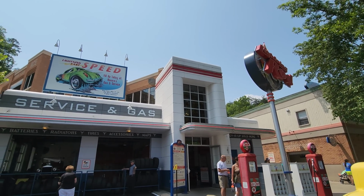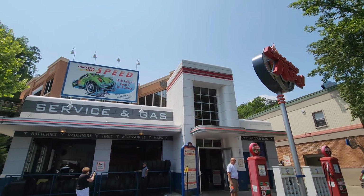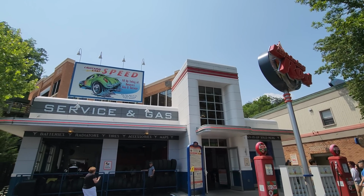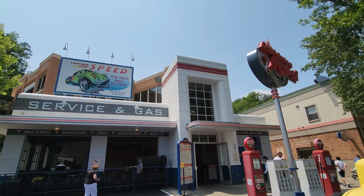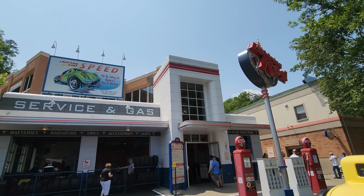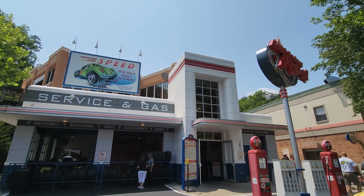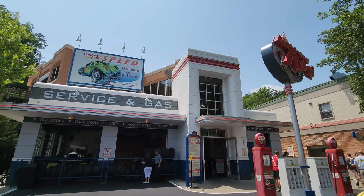Your favorite ride here at Dollywood is absolutely Lightning Rod. No, quite not even close to anything else. Now you can tell it's a busy day. Right now it's not posting a long wait, only 35, but at one point it was posting 2.5 hours. Yes. Yeah, well, we might not get on this one today.